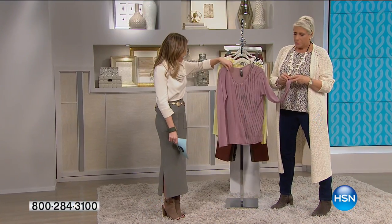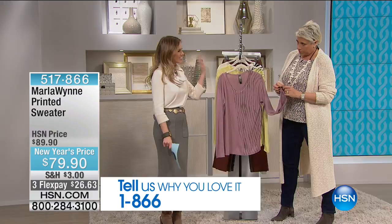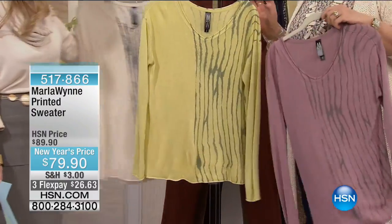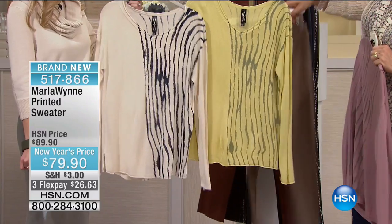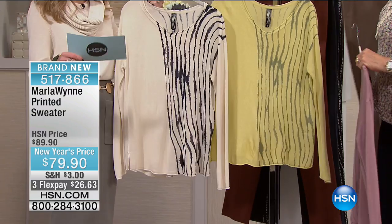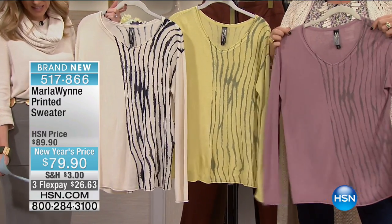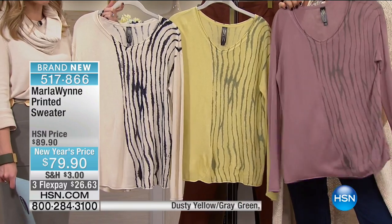Okay, I think that this is more beautiful in person. I didn't get to see it before the show. And I'm just, the elegance behind this, the subtlety of this gorgeous, specific placement of the print is absolutely breathtaking. A little bit of that light whisper of those fresher colors. This is our printed sweater. It's brand new. We've taken $10 off, $26.63. It's 24.5 inches in length. You'll order it in sizes extra small through 3X.